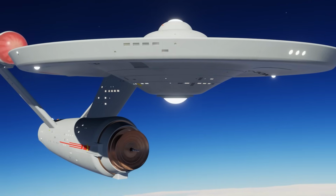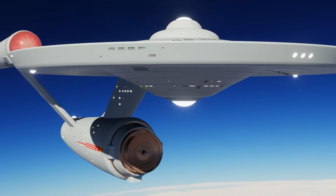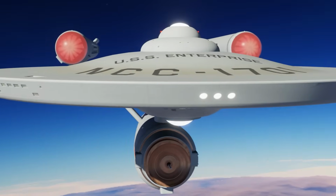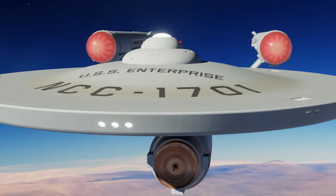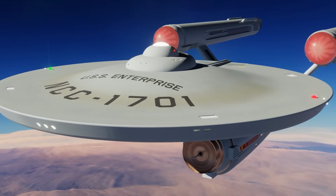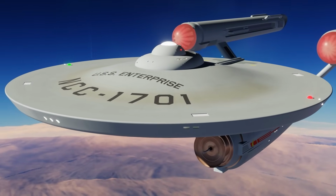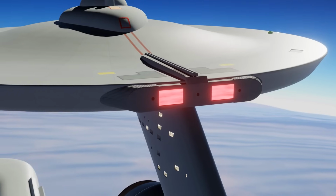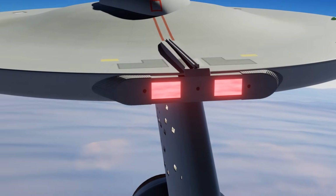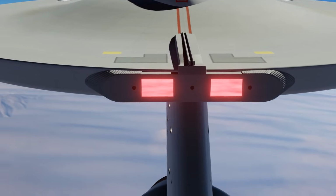The saucer was topped by the bridge dome and had a sensor dome opposite this on the bottom. It was ringed with windows and had markings denoting various hatches and other points of interest, as well as the ship's name and registry number emblazoned on the front ahead of the bridge, and blinking formation lights at the sides. The ship's impulse drive assembly was located at the back of the saucer.